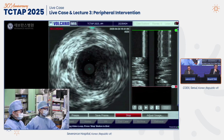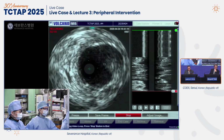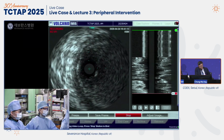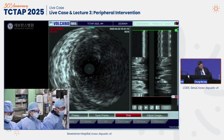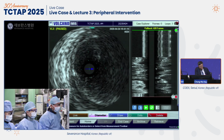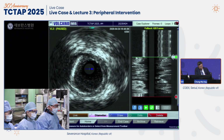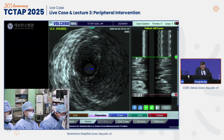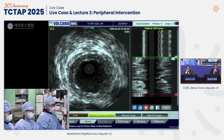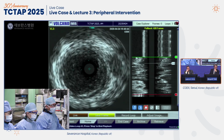Professor Ko, do you have chromaflow mode? Because just there, maybe there is a subintimal hematoma. If you have a chromaflow pattern, it will be even easier to see. And it's also a common complication after atherectomy. Yeah. Maybe subintimal. Okay. Let's check.